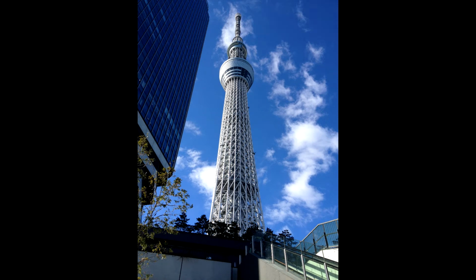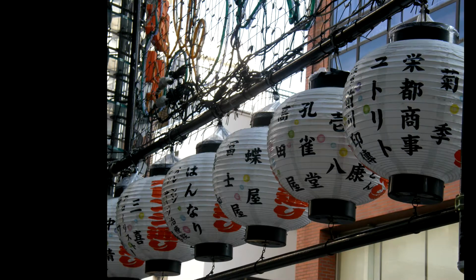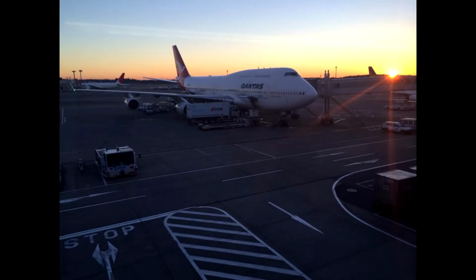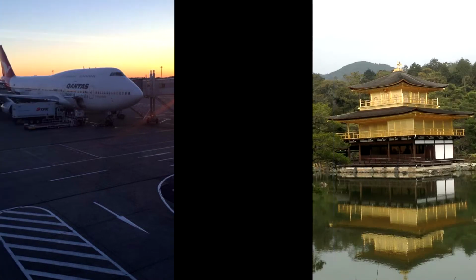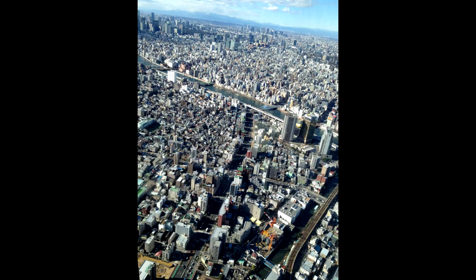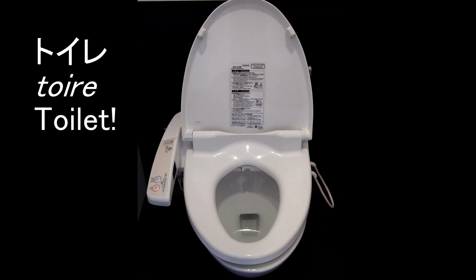Okay, so let's take a quick mental break here and imagine your first trip to Japan. Some of you may have already been to Japan. Lucky you. Imagine getting off the plane after a 9-hour flight. The first place you're likely to visit is not an exotic temple or bustling cityscape. It's actually more likely to be the toire. Can you guess what a toire is? That's right, it's a toilet.